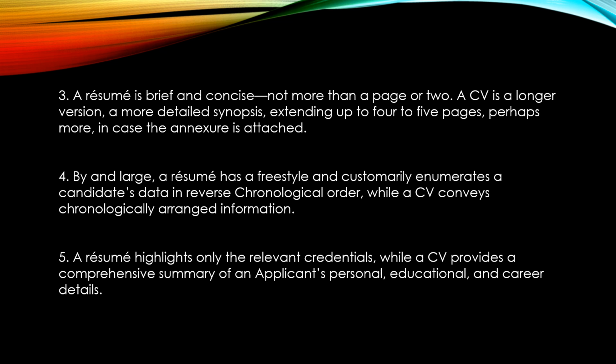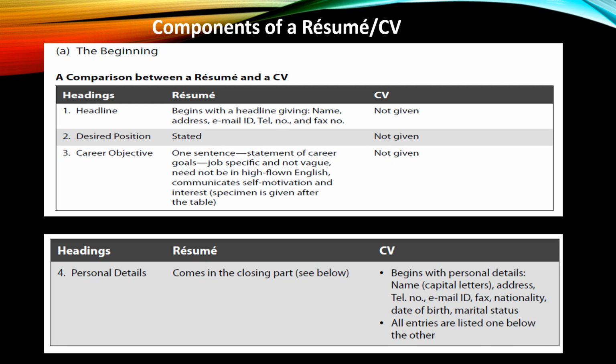Fifthly, a resume highlights only the relevant credentials, while a CV provides a comprehensive summary of an applicant's personal, educational, and career details. Now here in the slide, you can distinguish between a CV and a resume.